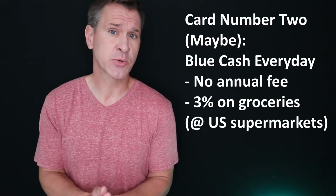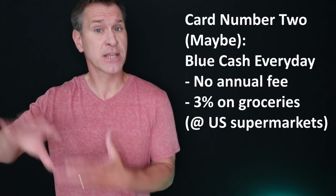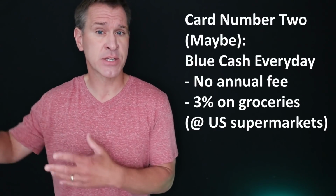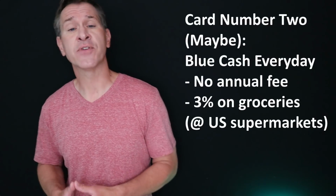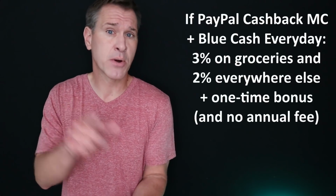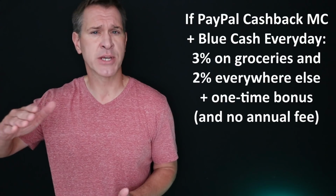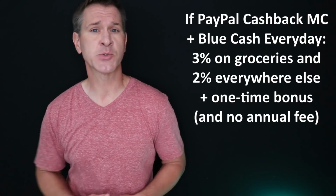So 3% on those grocery store purchases on up to $6,000 at US supermarkets. It does not include things like Walmart, Target, etc. So we're kind of talking about your everyday groceries here. But anyway, if you got this card, you'd have 3% on groceries, 2% on everything else. You could also earn a bonus on this card that, as I make this video, is $250 if you meet the spend requirement, which I believe is $1,000 in the first 3 months of having it.